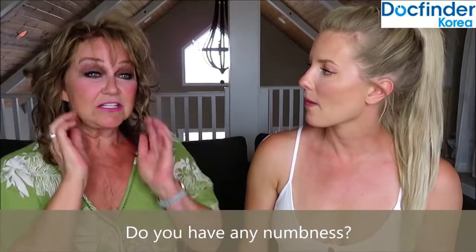To date, I still have just a touch of numbness on the sides here. And I don't even notice it until I touch it. It's like, oh yeah, I can feel it's still there, but it's not anything I feel when I'm speaking. It's very non-existent to me unless I sort of feel for it.